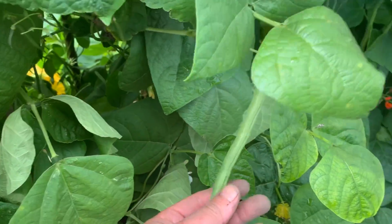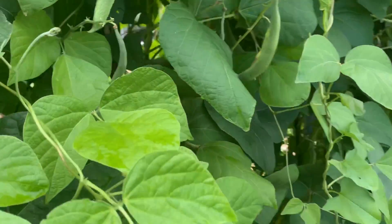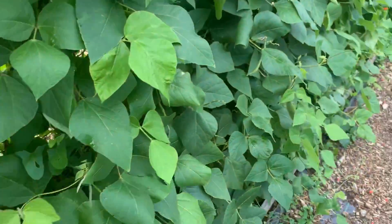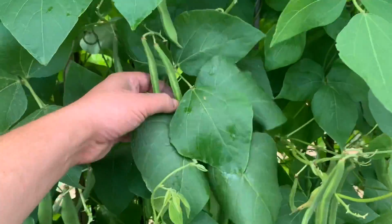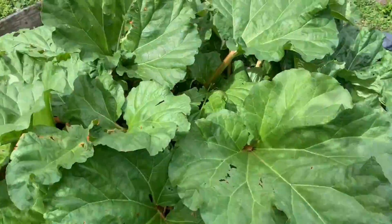French beans, love French beans. So I need to pick these tomorrow. Runner beans, loads of them coming through now. So, pick some more of those. Loads and loads and loads. Tons and tons and tons there. That's rhubarb.